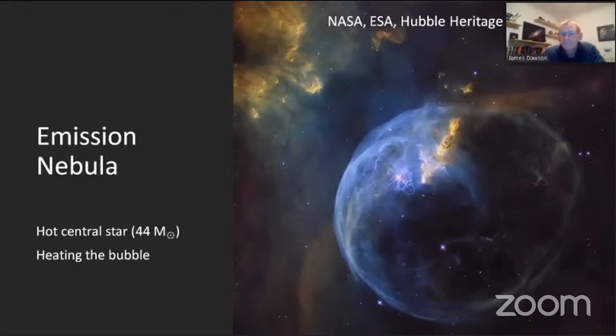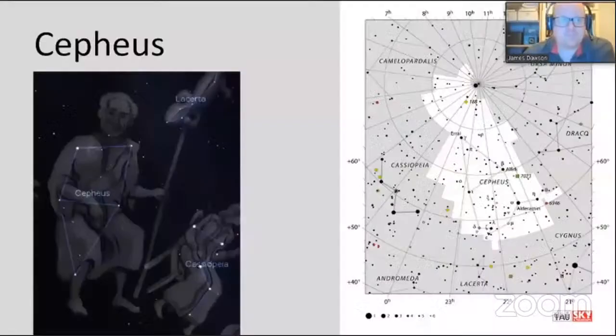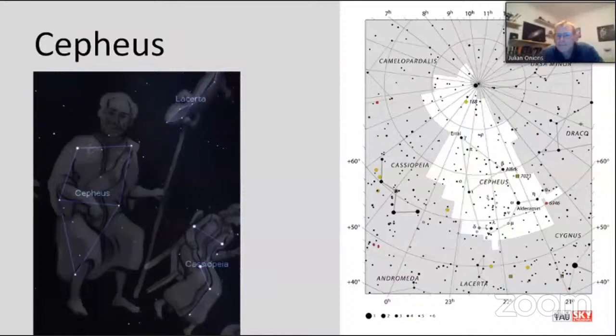It's quite an impressive structure, isn't it? Oh, it is, yeah. You can almost see there a sort of football shape, because it will be a three-dimensional shape all around that star. Brilliant. Right, what do we have next?